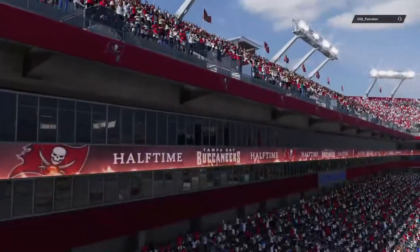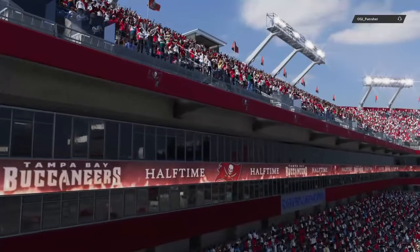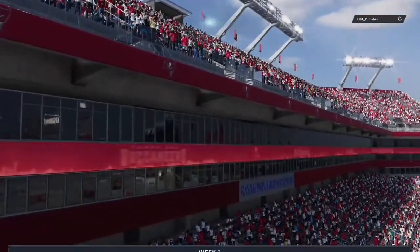Still 2 more quarters to go. We'll take a timeout. We'll be back after this. You're watching the NFL, and it's on EA Sports.